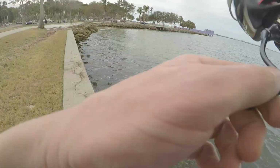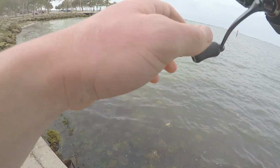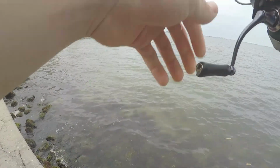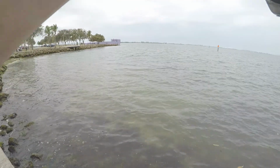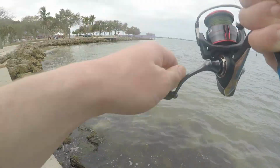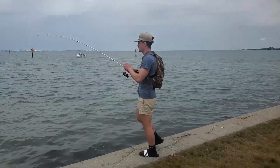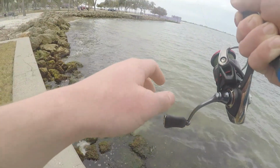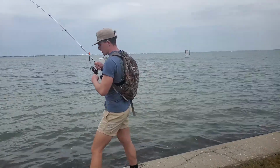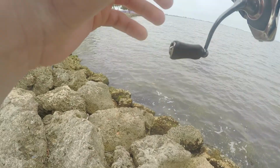Snook. Holy crap, holy crap, holy crap. It's definitely a snook. I saw him. Dude, he's just ripping, literally. Oh my gosh.